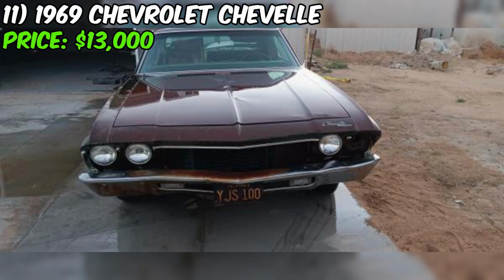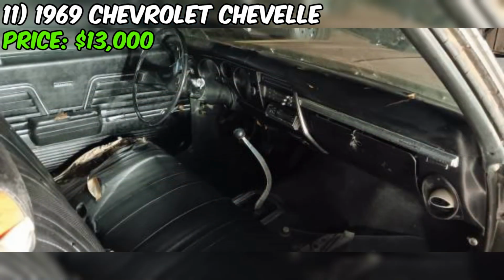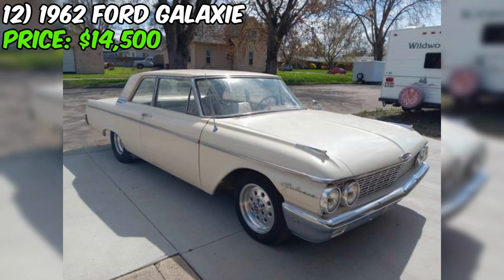But if you're up for the challenge and have a passion for classic American muscle cars, this 1969 Chevrolet Chevelle could be the project of a lifetime. Just imagine the satisfaction of cruising down the road in a car that you brought back to life with your own two hands.